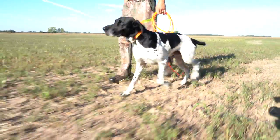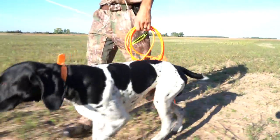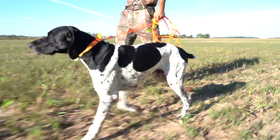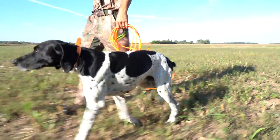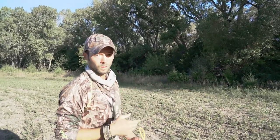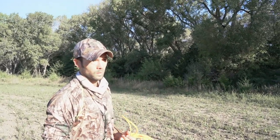So I walked the blood trail out. It was fairly easy, which will be a great first track for him. Came right up in here, and it's somewhere about where these cedars are. So I just walked it one time. We want to leave as little scent as possible.